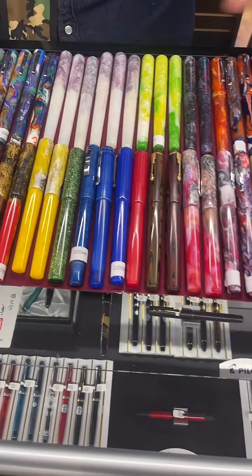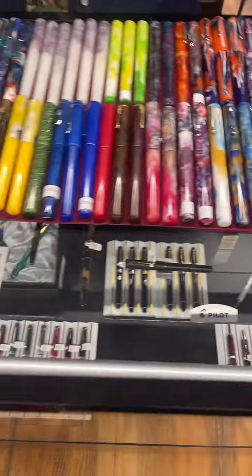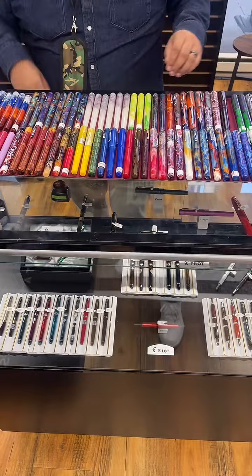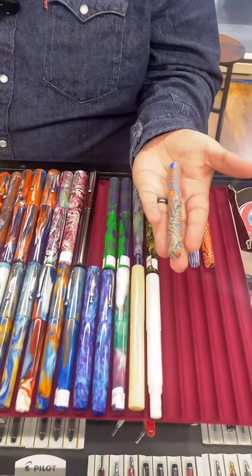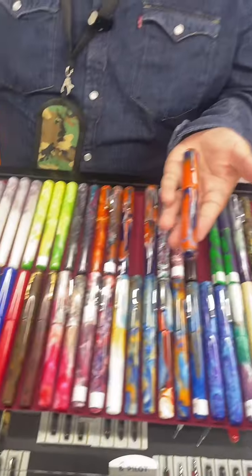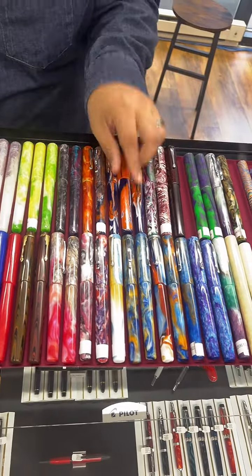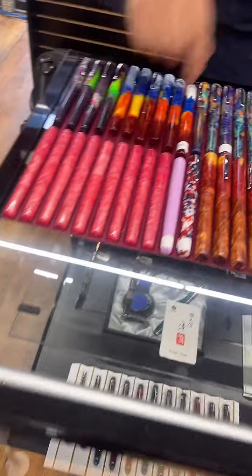But we like to have some fun. So as you can tell, other than our base model here, everything is wild, exotic, lots of fun, lots of diversity, and we have everything from a pocket pen to what we've been told is the size of a baseball bat, and in between. Some of the models we have, like this is our Earth Day model.